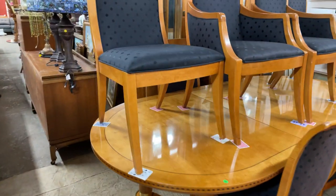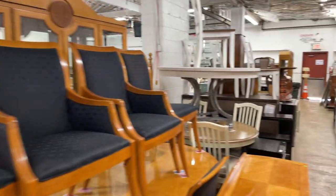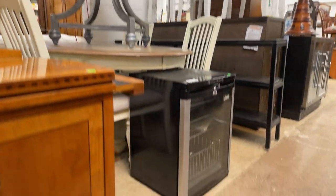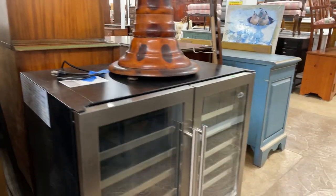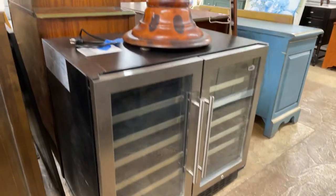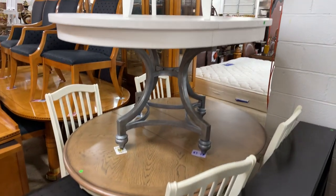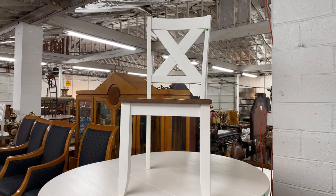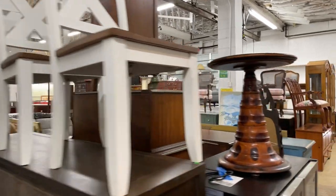and I'll go down the rows for you too. We have a lot to go. We have wine coolers. There's one, it's a little more petite. And then we got this one right here, which is bigger. I think I did some videos on those on Facebook. So if you see a yellow sticker, that just means it's the upcoming. And you might see some of those, but I'm going to try to stay focused for you on the green stickers.